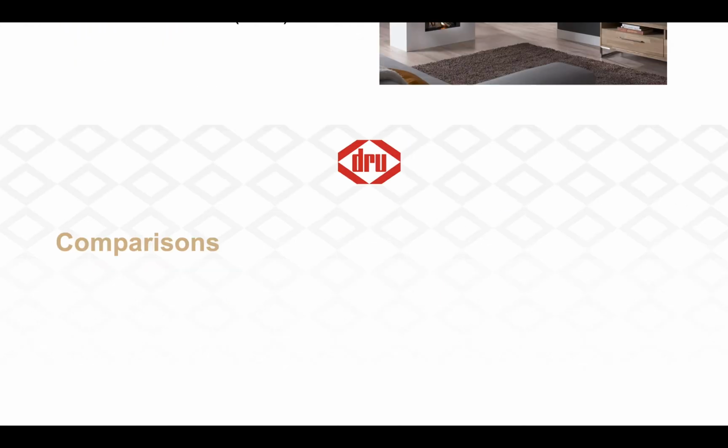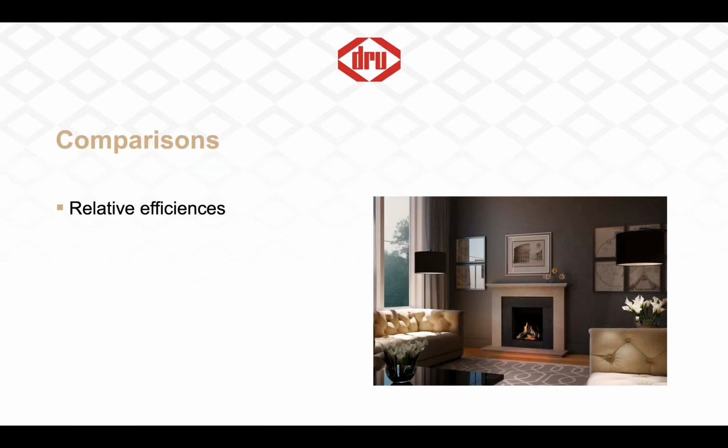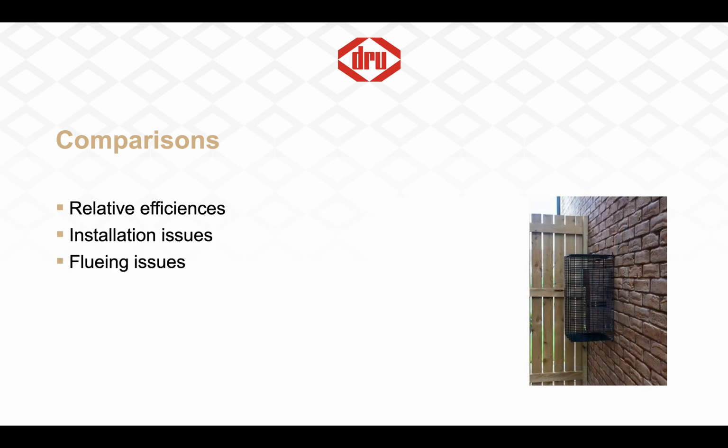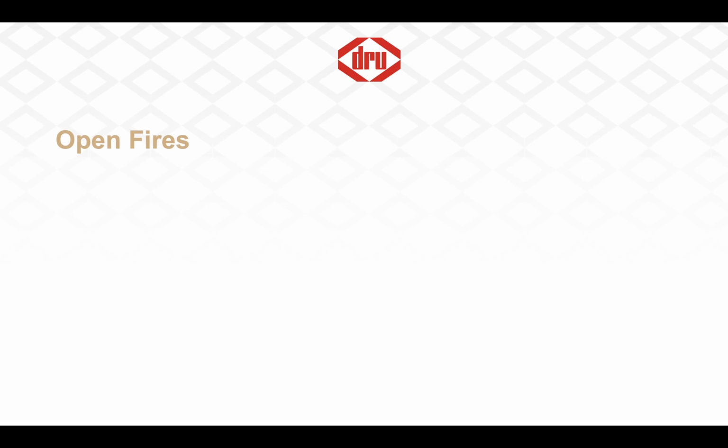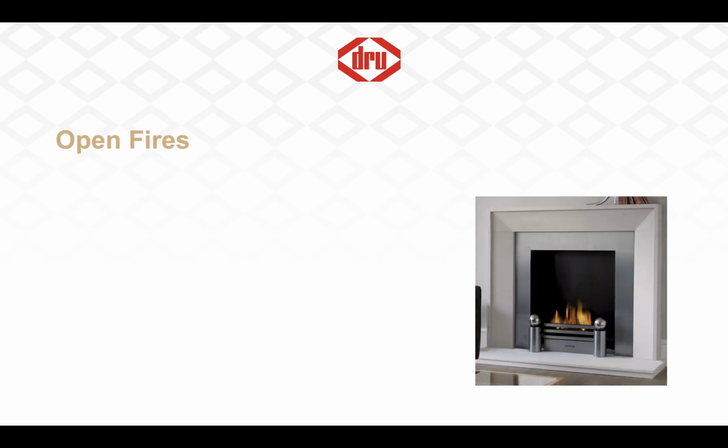We will consider these different product types from 4 perspectives: efficiency, installation, fluing, and the various pieces of legislation which relate directly to fires and fireplaces in the UK. Here are 2 examples of open fires, one solid fuel and the other gas. They are installed into standard Class 1 chimneys, are open-fronted, and extract air from within the living room for combustion.